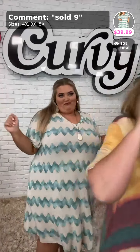Chloe's up next with Get Ziggy with it. Getting Ziggy. All right. So sold number 9. This is the Chevron print. You can see here it has a little zigzag action with the teal blue and the ivory in the background. This is a soft terry cloth material, so it is nice and soft to the skin. I feel very comfortable in this.